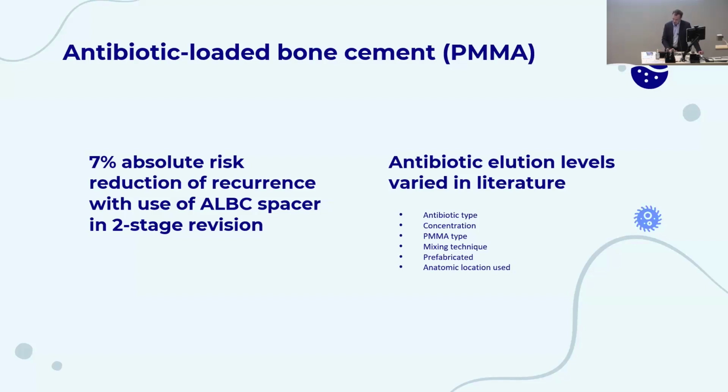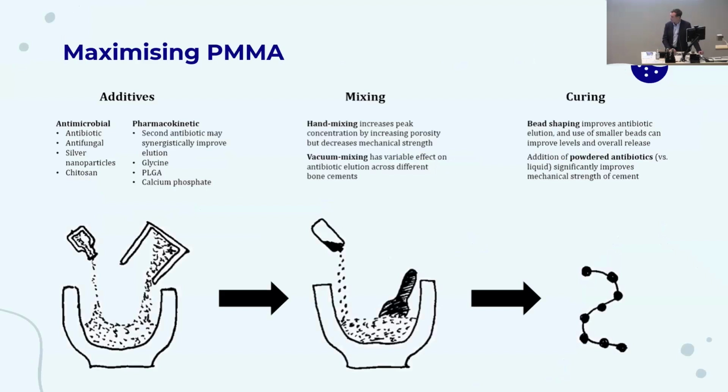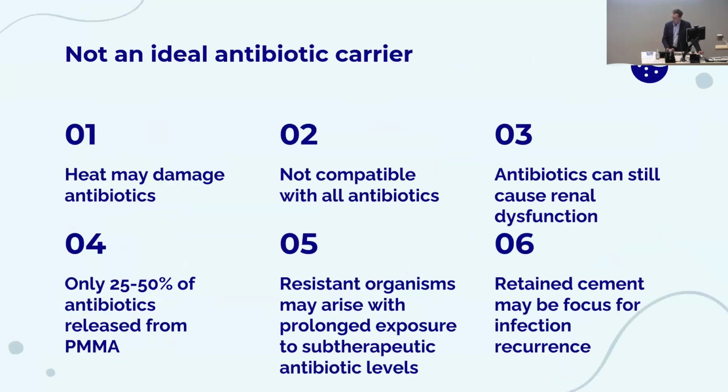Through experience and trial and error, there are a few ways we've figured out to improve antibiotic release from bone cement. This can be improved by increasing antibiotic concentration, synergistically adding a second antibiotic into the mix, or putting other additives into the cement like phosphate or PLGA to increase the porosity of the cement and the antibiotic elution. But really, I think we're asking too much of bone cement.